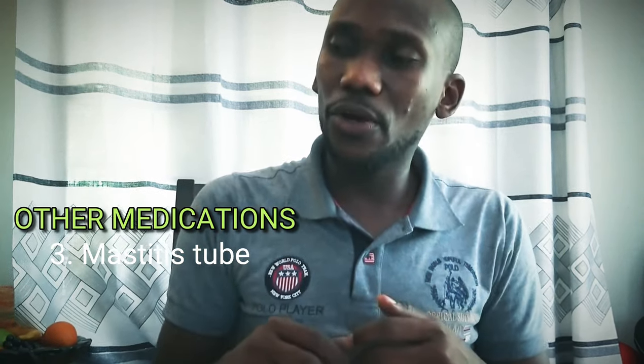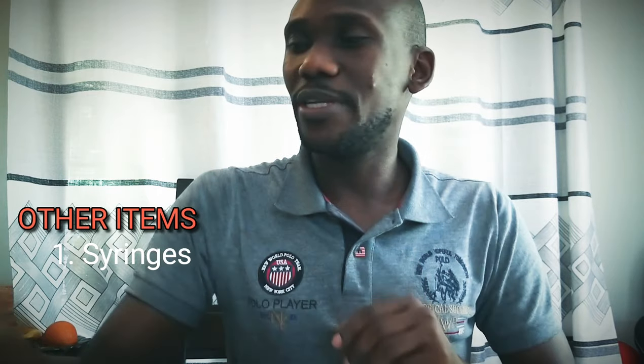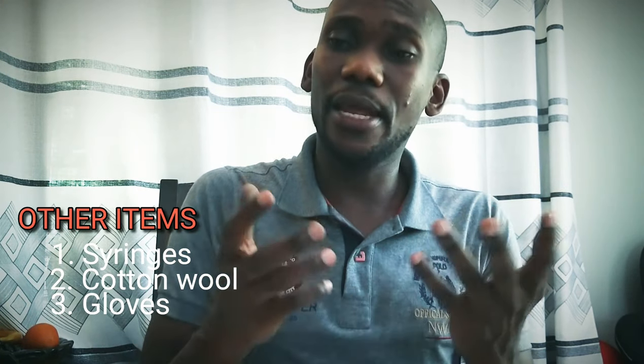But all this cannot go alone without being accompanied by some other working tools that you will need. You will definitely need this fellow here, a syringe. As you've seen, most of them are injectables. You will definitely need cotton wool, very, very important. You'll need gloves and any other tools that will help you make sure that you have a good environment for treating your animal.